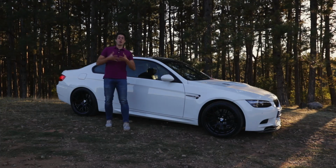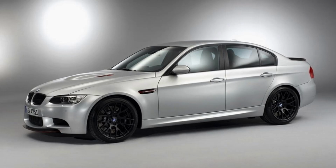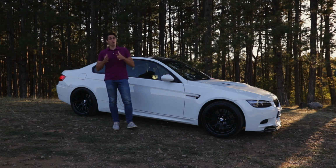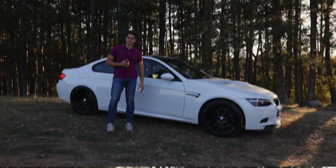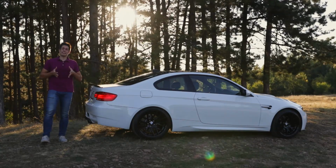And when talking about limited production models, just like the GTS, there is a sedan version which is the CRT, which stands for Carbon Racing Technology, with the carbon monocoque. This car has absolutely the same powertrain as the GTS, so the same monstrous 4.4-liter naturally aspirated V8, and it's probably one of the rarest M3 cars you can see because it's limited to only 67 units. Pretty cool.